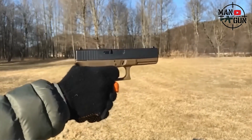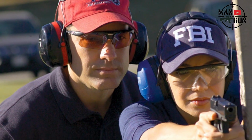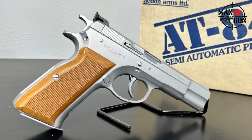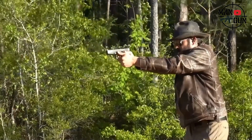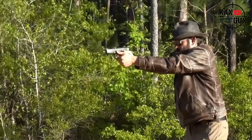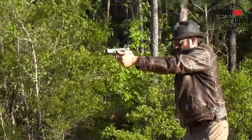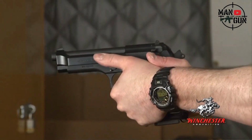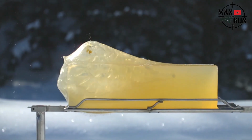Then there was the decocker rule. The FBI required that all pistols in the trials have a decocker feature that safely lowers the hammer without firing a round. The AT-84 didn't have one, so they immediately disqualified it. Sounds fair, right? Well, here's the kicker. The Glock pistols in the test also didn't have a decocker, but they were not disqualified. That double standard alone raises a lot of questions about how seriously they were evaluating each gun. The actual performance of the AT-84, pretty solid.